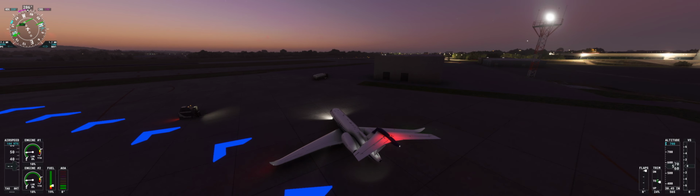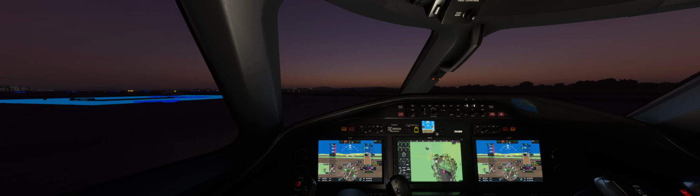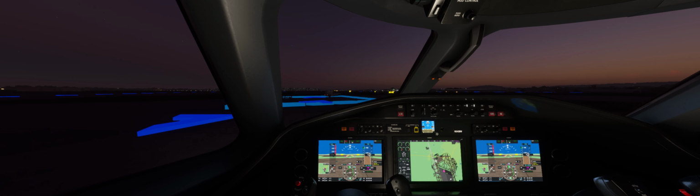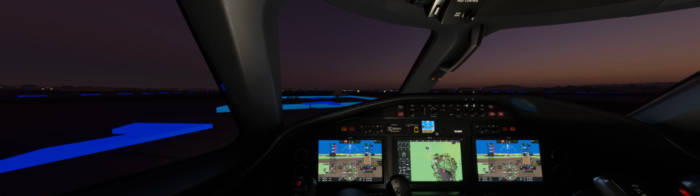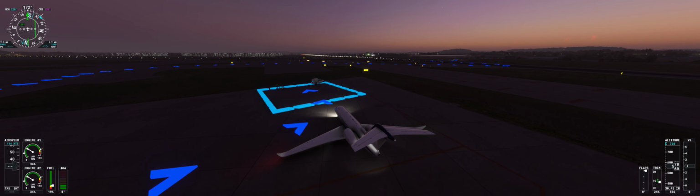Yeah, get out of my way, forklift. Got any flashlight help? Where is he? Where is the flashlight guy? Is he there? There he is.